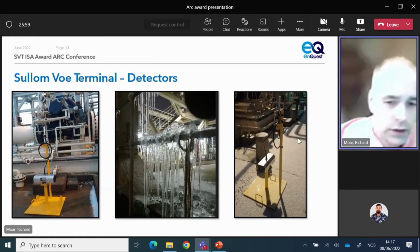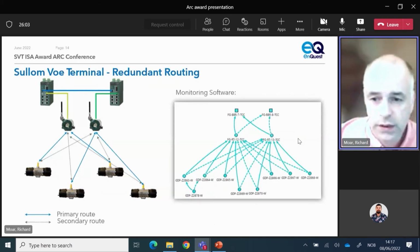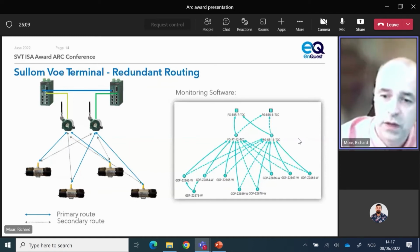I've just got a slide to run through on the redundancy element of the project. This was key to us. Availability was key to us, and the system needed to be robust and reliable with no single point of failure. So every detector that is installed has a primary route and a secondary route configured. In the event the primary fails, it will default across to the secondary route. Examples of this can be seen in the slide.